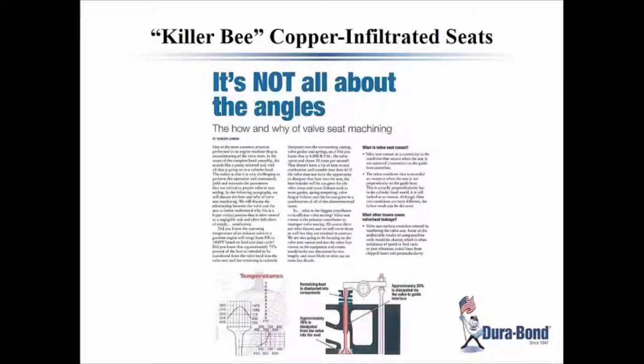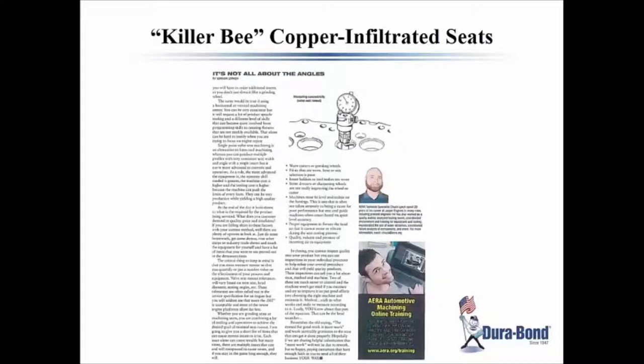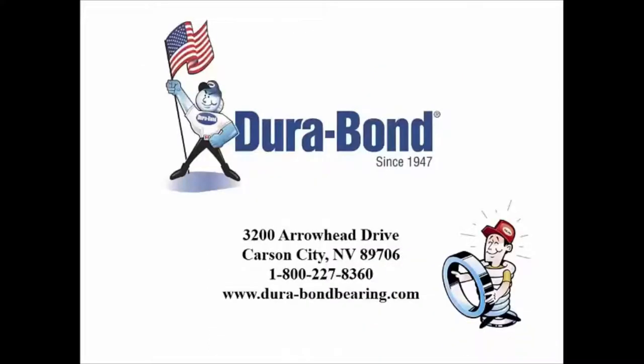So interesting little article. The final article here is one by a person we know very well, Chuck Lynch, worked for Jasper for many, many years, is now a representative for AERA, and he gave us some additional information recently about valves, seats, cutting, impacts, and so forth, some practical knowledge. And then you can see Chuck Lynch there in the corner. Interesting little article again, we're talking about valve seats in general. So that's kind of the story of bottom of the valve seats.